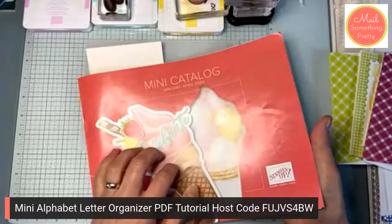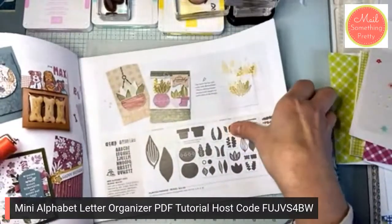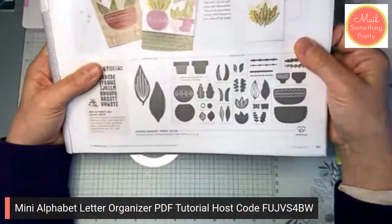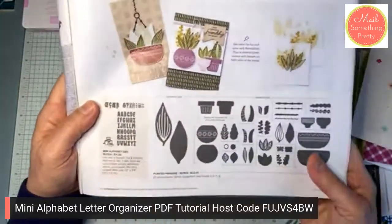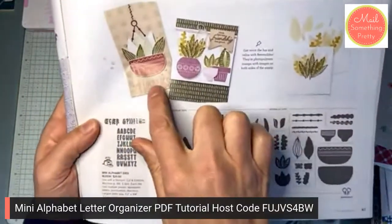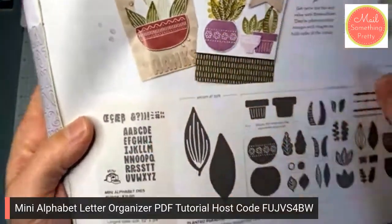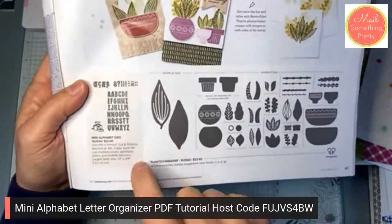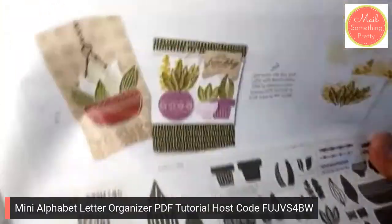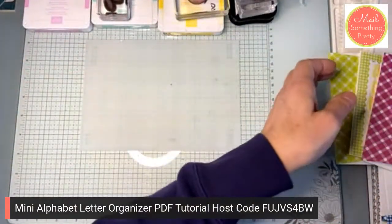So the alphabets are in this mini catalog. And they tell me if you missed them, because I bet you did. Look, on page 47, they're just in this tiny little corner. And they use thanks here. But it's like camouflage. It's like the tone on tone. So I think these are a lost item, and it's one of the best things, I think, in the catalog. So I just wanted to show them to you. All right, let's get crafting here.